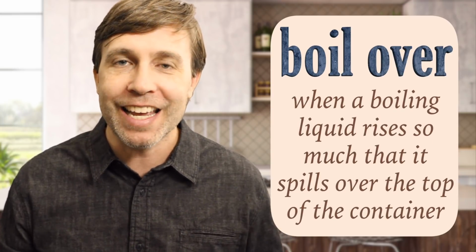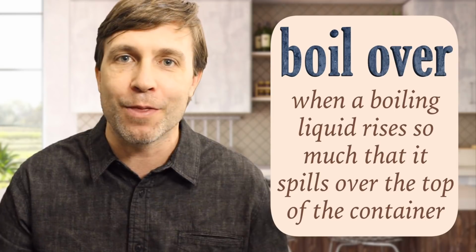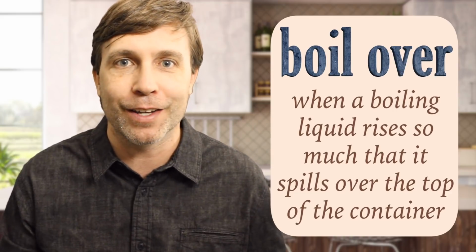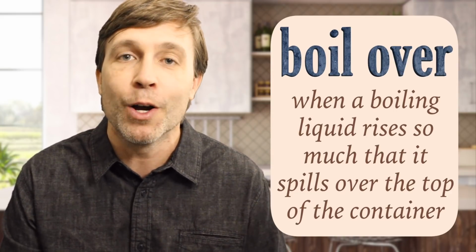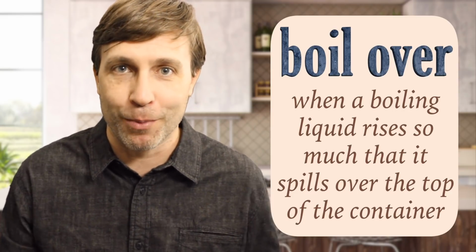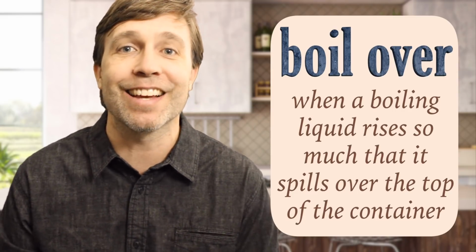Next is boil over. Again, it's a cooking phrasal verb, and when you are heating up some water and it starts to boil, if it is boiling too much, it might boil over and the water just comes over the side and you'd say, wow, the water, it's boiling over. We need to turn down the heat so that it stops boiling so intensely and it doesn't boil over.